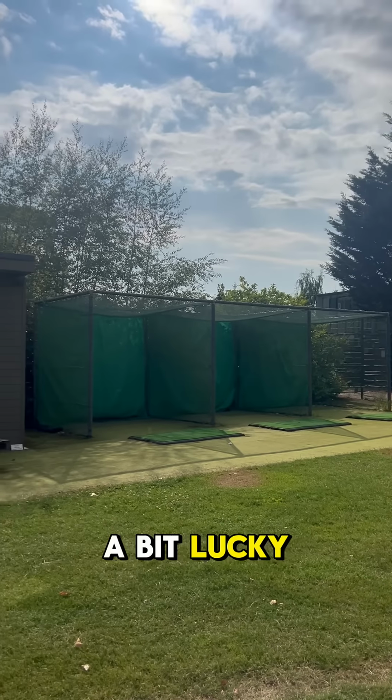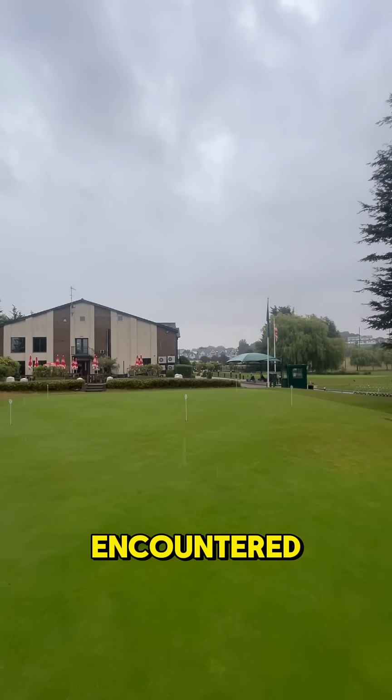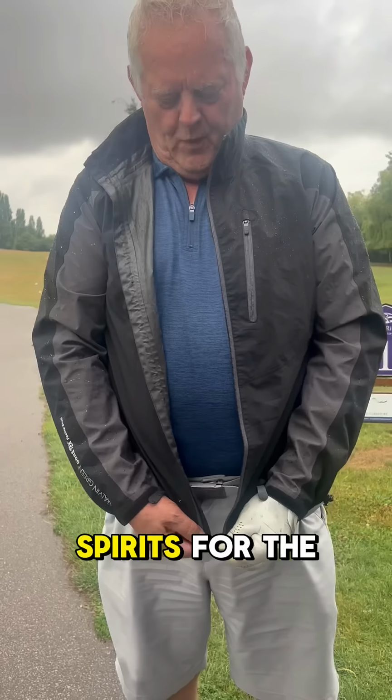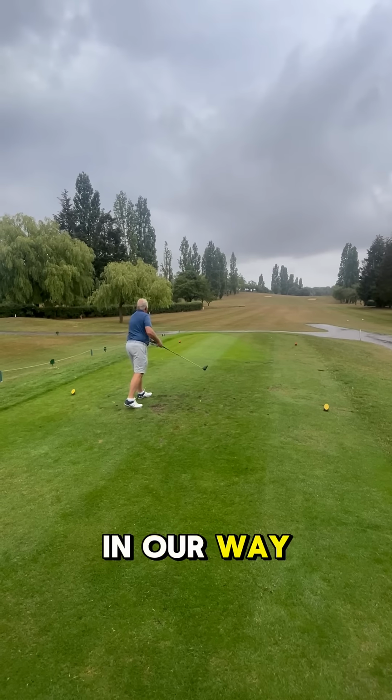Now, I've been a bit lucky with the weather conditions when playing this year, but this was the first rainy round we had encountered. But that did not dampen our spirits for the day. We were here to play, and a little bit of rain wasn't going to get in our way.